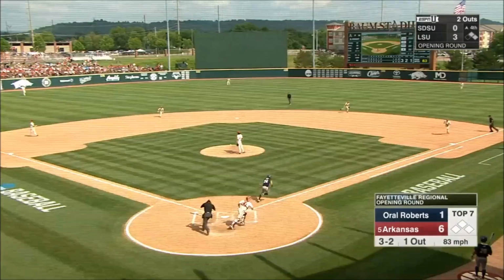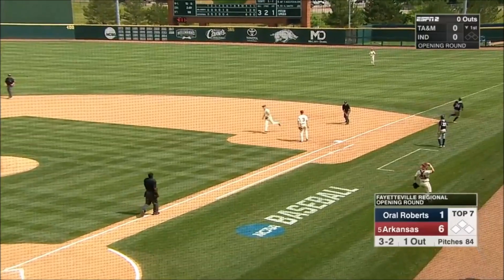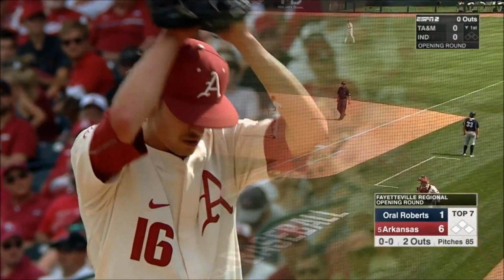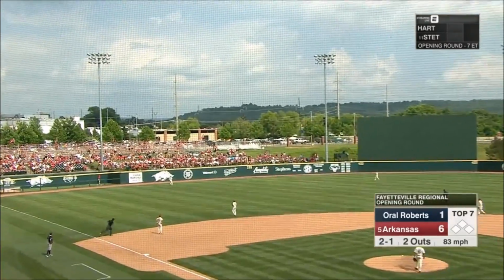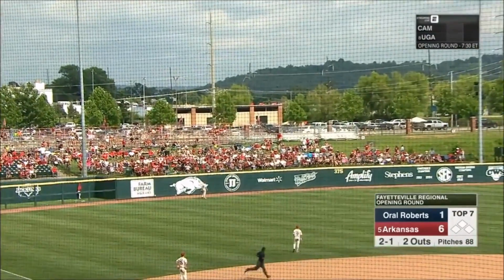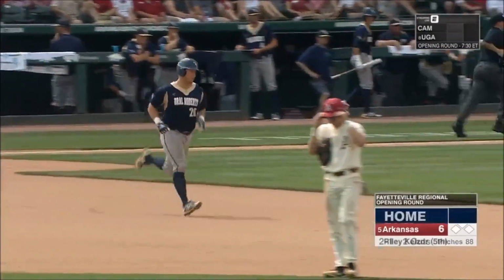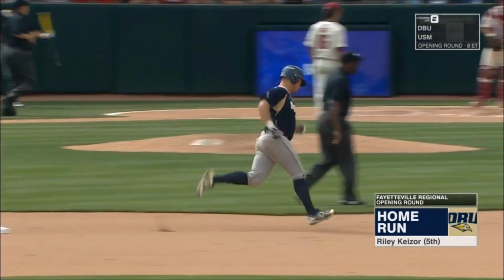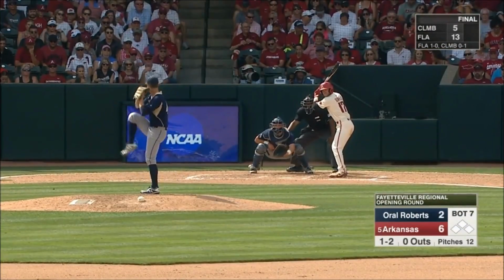Payoff pitch, chopped to short. Biggers. 2 away. Kaiser drives another one deep to left, and that will go. Riley Kaiser is Blaine Knight's kryptonite here this afternoon. Makes it for a special day at the park.